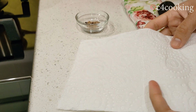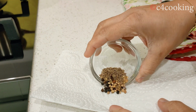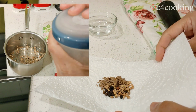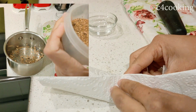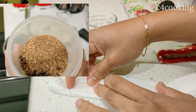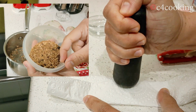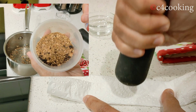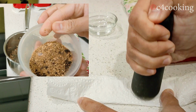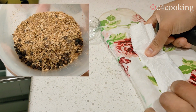Next thing is I'm going to crush it here. Now you can also powder this, but I would prefer the crushed ones because the crushed one gives a nice flavor, not too strong. And you can see at the left side I'm showing you the powdered one, and I added some whole pepper in it because it was not that spicy, so I added some extra pepper to that. So that is how the powdered spice looks.